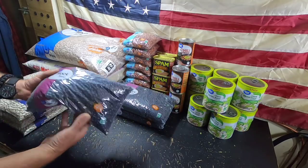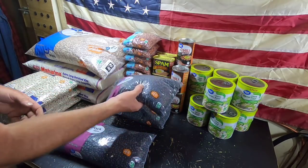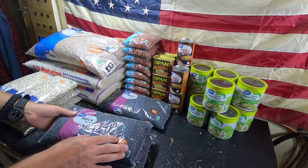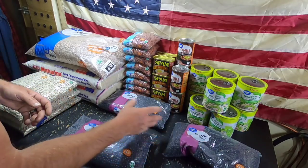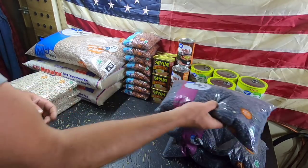So what we did, we picked up 4 bags of the black beans. My wife loves black beans. To me, they're all right. I mean, we have a way of making tortillas and stuff like that with our preps. We also have tortilla presses and stuff. So we picked up 3 of that. That is 12 pounds of black beans right there.